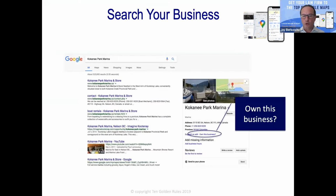Now, if you don't own your own business, you would see here, for the most part, like 99% of the time, if your business is registered in your state registry or whatever it is, Google's already found your business and they've already put a listing for it.